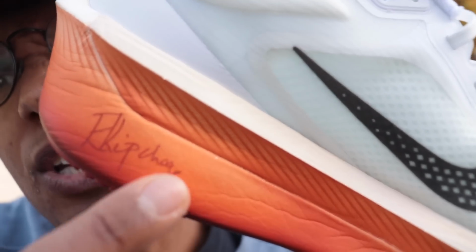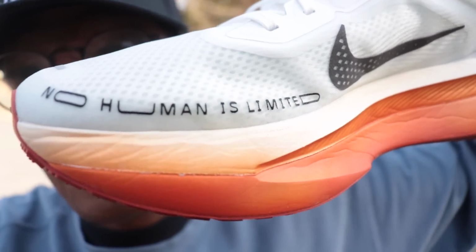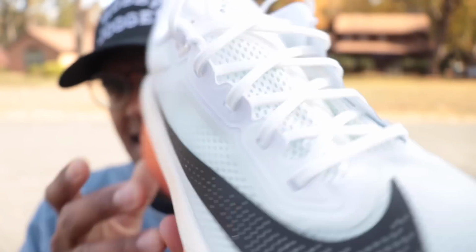Look at that, man. That's the GOAT signature right there. Eliud Kipchoge. We had to come through in the Kipchoge 6s. It has his slogan on it and everything. "No human is limited." Signature again. This is a good looking shoe.